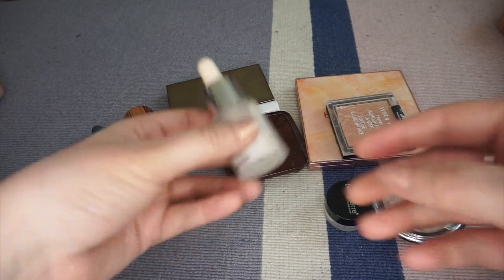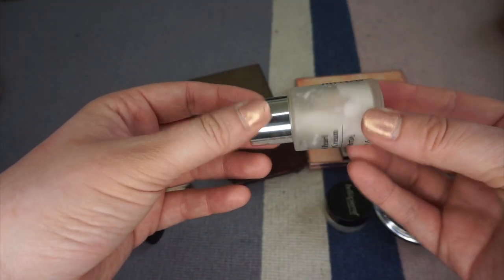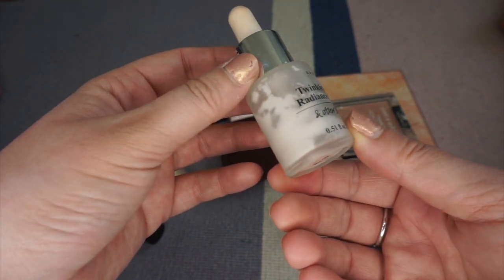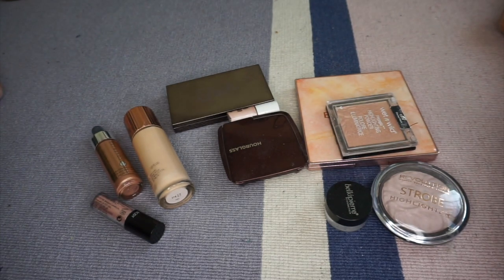And then a couple more liquid highlighters. This is one from Under the Stars. This is the Twinkle Pearl Radiance Cream. It looks a bit funky in the bottle now, so I think I'm gonna part ways with this one.